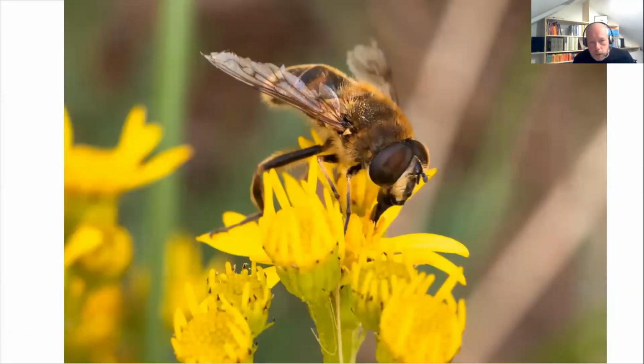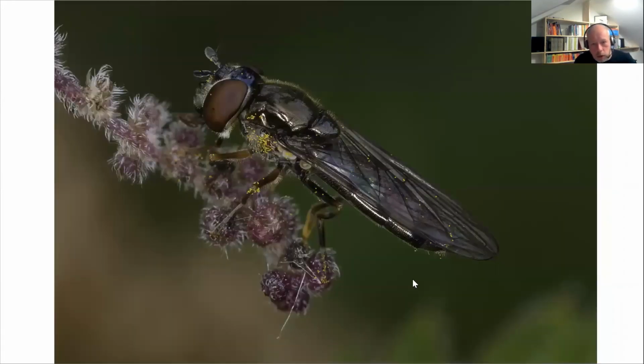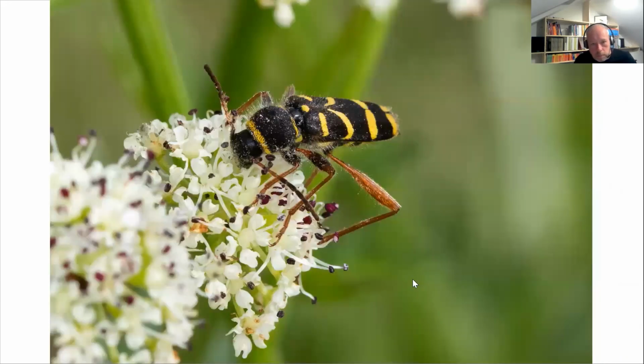The other thing that's broadened my interest in the patch is the purchase of a macro lens for my SLR camera. I've been able to get out and use the macro lens, and my new passion on the site when bird watching is quiet during the summer months is hoverflies. Started getting into hoverfly photography and identification. They're tricky things to identify, but there's a great lot of support out there. They're fantastic creatures.